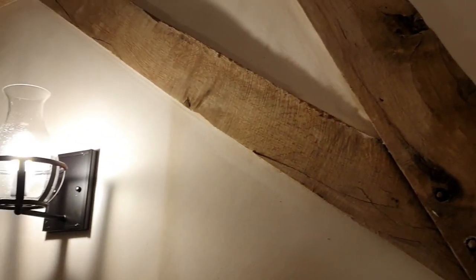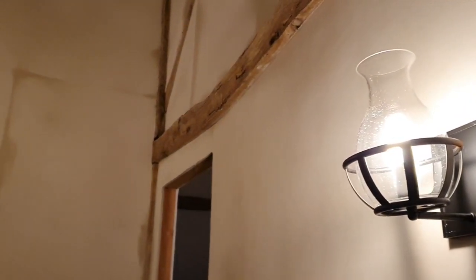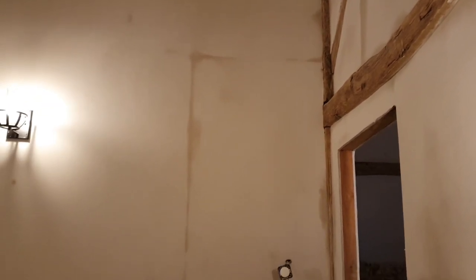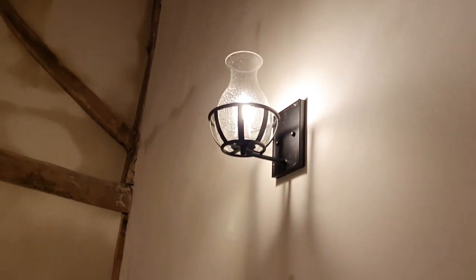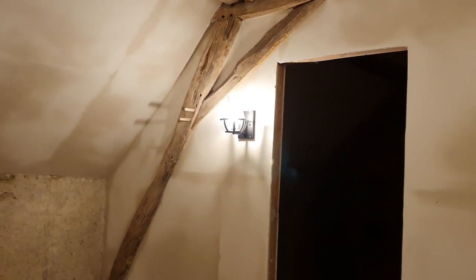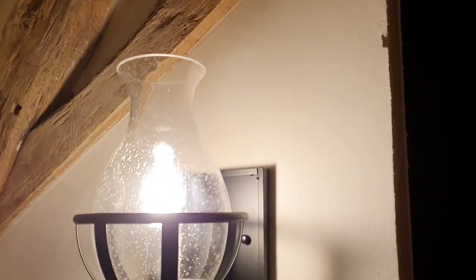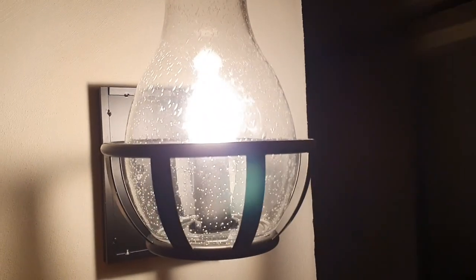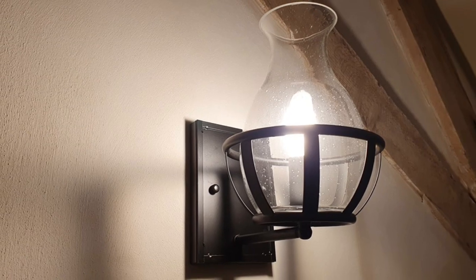So I just fitted some pretty lights up here. This is the landing. Plaster still drying, as you can see from the edges. We got number 2, next to the bedroom. Number 3. Nice, pretty lights. Absolutely perfect.